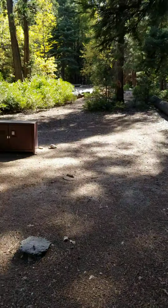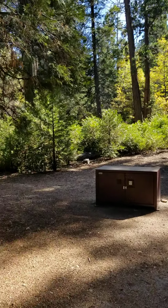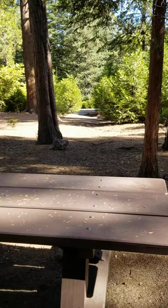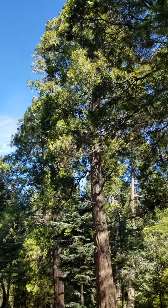All right, so this is campsite 61. Again, no hookups, meaning you have no access to water, electricity, or sewer. It's so gorgeous. As you can see, the sites are very spacious, and that's what I like about Dogwood. The trees are amazing. You're always hearing birds.